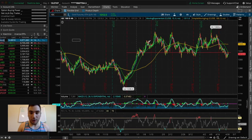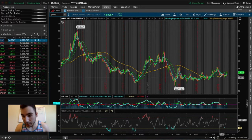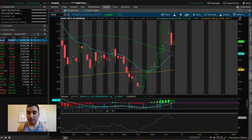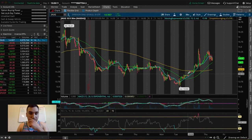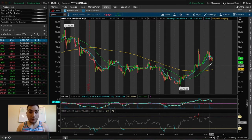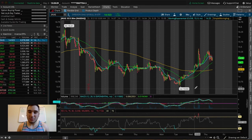And if we look a little bit closer at JNUG, we can see exactly what I'm talking about. This was a smaller trade that I was able to make. I got in at $14.77. I think my average position was, let's go to this 10-day chart. I got in at $14.77. We see here the EMA line is pointing up. We see that this 50-day SMA line breaks above the 200-day or the 180-day SMA line, which indicates an uptrend coming. So I saw that, got in at $14.77, and was able to ride it up to about $15.20. It was a smaller trade, but I was able to take my profits on this particular trade.